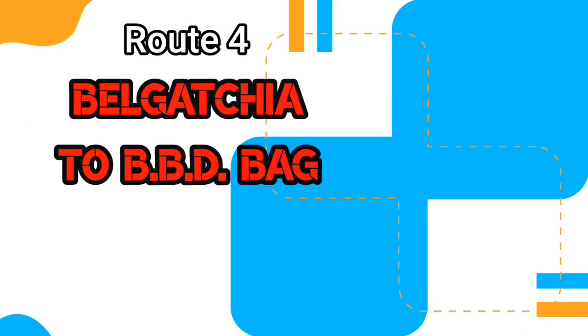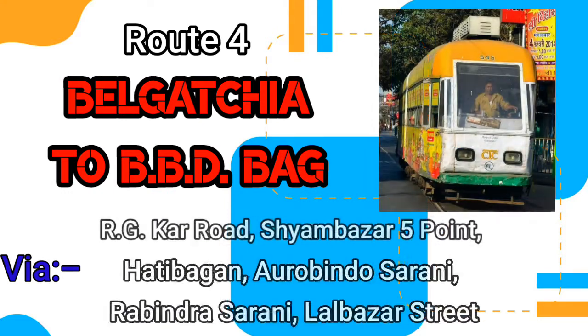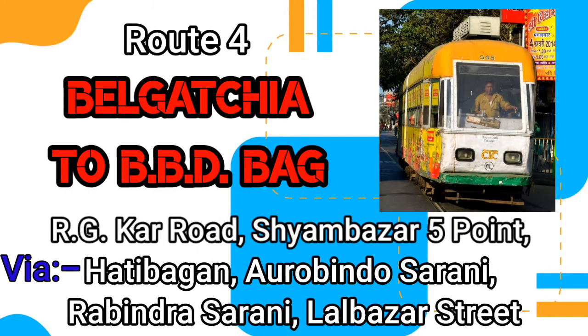The next route is Route 4, which is from Belgachia to Bibadibag again but from Arjikar Road, Sham Bazar 5 Point Crossing, Hathi Bagan, Aurobindo Saroni, Rovindra Saroni and Lal Bazar Street.